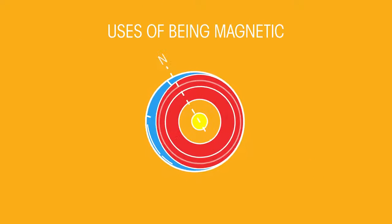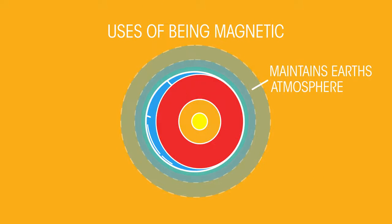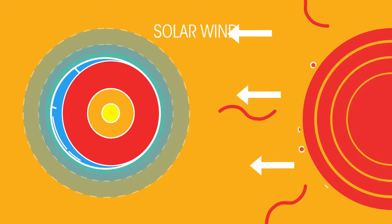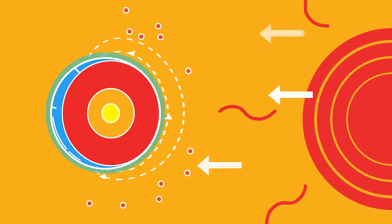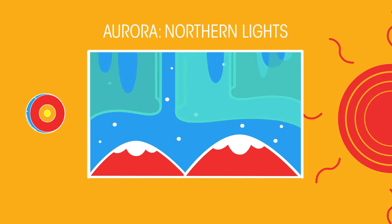So does the Earth being a giant magnet do anything useful? Well, it plays a big part in maintaining Earth's atmosphere. Solar wind is a flow of charged particles coming from the sun. The Earth's magnetism usually protects the surface of the Earth from these particles, but if some manage to get through, then we can see the aurora, also known as the northern lights.